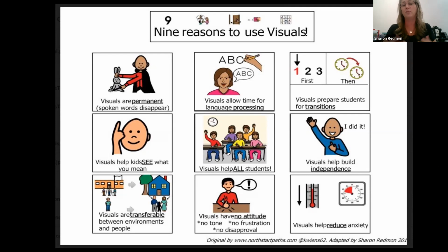And then also, these visual supports can really help reduce anxiety by not disappearing, by giving processing time, by allowing for transitions, by being visual so they can see them, by being transferable, with no attitude. They can really help reduce the anxiety of their daily lives, or of not understanding what they need to do. So there are so many reasons to use this.